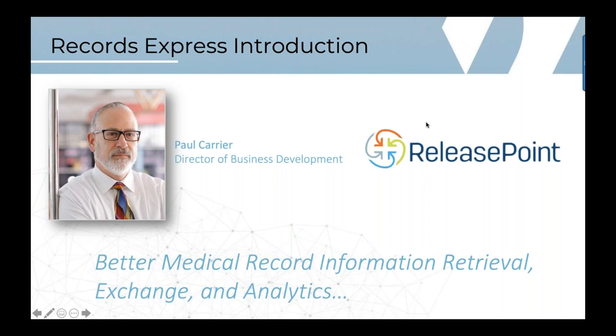At that point, once it's matched, you upload your documentation, whether it's a HIPAA authorization, a high-tech form, or any other type of request form that you may need, and then you go ahead and place the order, and then Release Point picks it up from there. So we would contact the provider, verify we're in the right location.